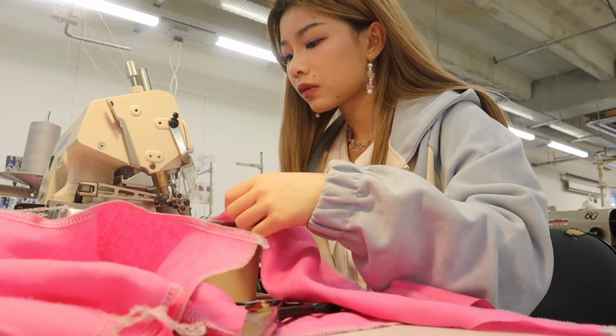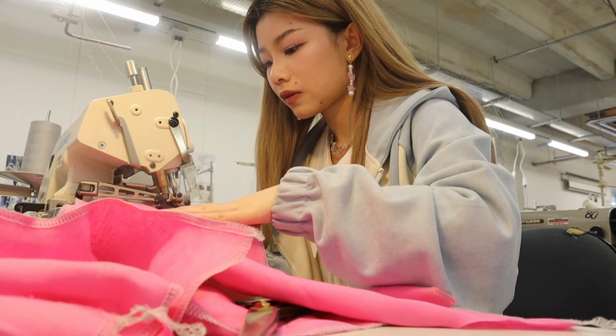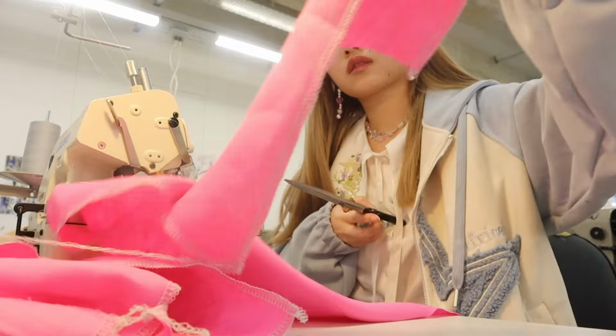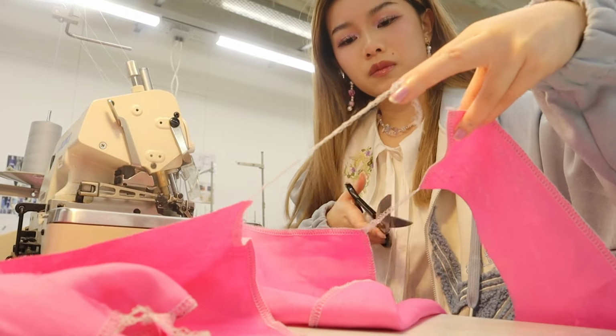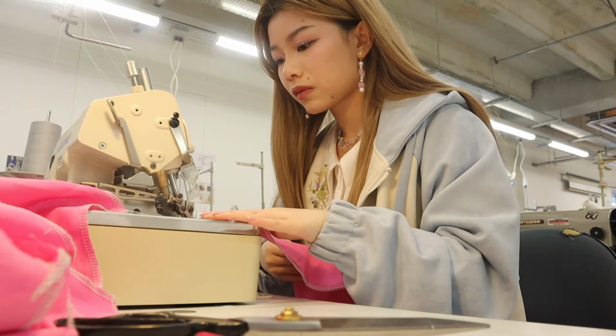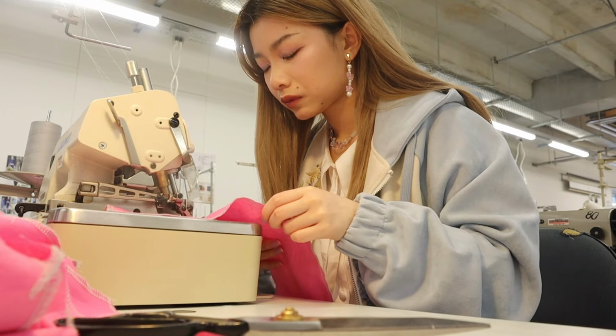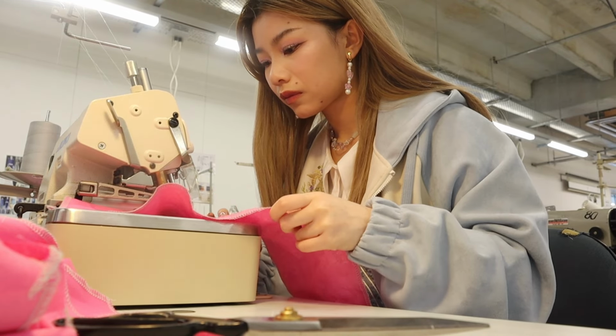Now to give you some context for this assignment, because every student is working on their own individual collection, the way that we make our toiles for our final garments is different. For example, my collection is all about the colors, all sorts of color combinations and the pastels. So I couldn't exactly use calico to make everything. One, because of the fabric type and also the colors.